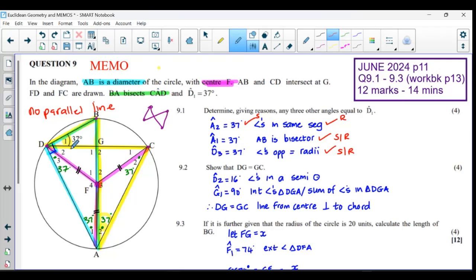Okay. The other thing that you guys might want to do is you want to prove congruency. So you look in this triangle over here, and you look in this triangle over here, and you say, but hang on, I've got a common side in the middle, I've got radii, and I know that this guy must be the same as this guy because it's an isosceles triangle. And so I've got enough to prove congruency.